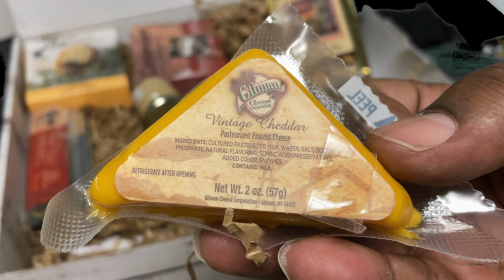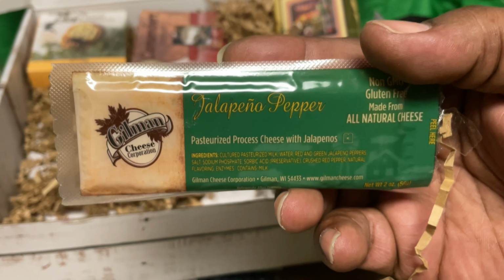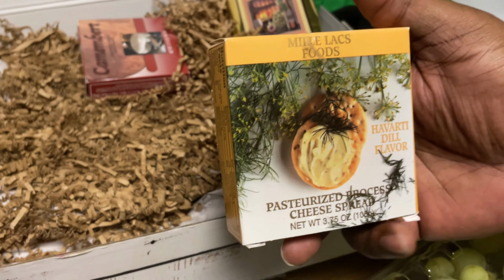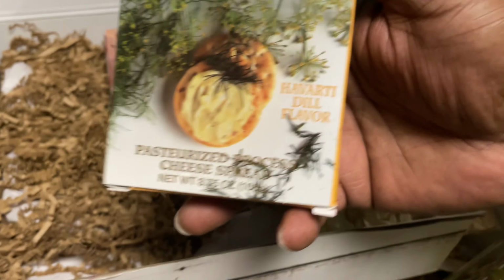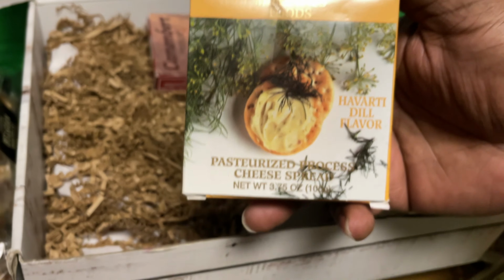This is some vintage cheddar. And then this one is some jalapeno pepper cheese. So the theme of this one must be vintage. This stone ground mustard, that's to put with your meats on top of your cheese. And then here's some more crackers. No, this is, I believe, a cheese spread. Okay, so yes, this is the cheese spread. Just like how they got it in the picture, you would put the cheese spread on top of the cracker.